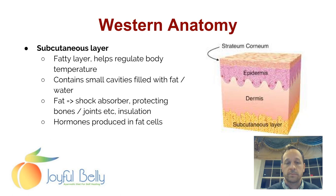Then let's take a look at the subcutaneous layer, which is the fatty layer that helps regulate body temperature. It contains a bunch of small cavities filled with fat and water. This fat doesn't just help you regulate body temperature, it's also a shock absorber. It cushions blows to your body. So if you fall, it protects your bones, your joints, etc. So it has insulating qualities for temperature and acts as a shock absorber. And those fat cells in your skin also produce hormones.